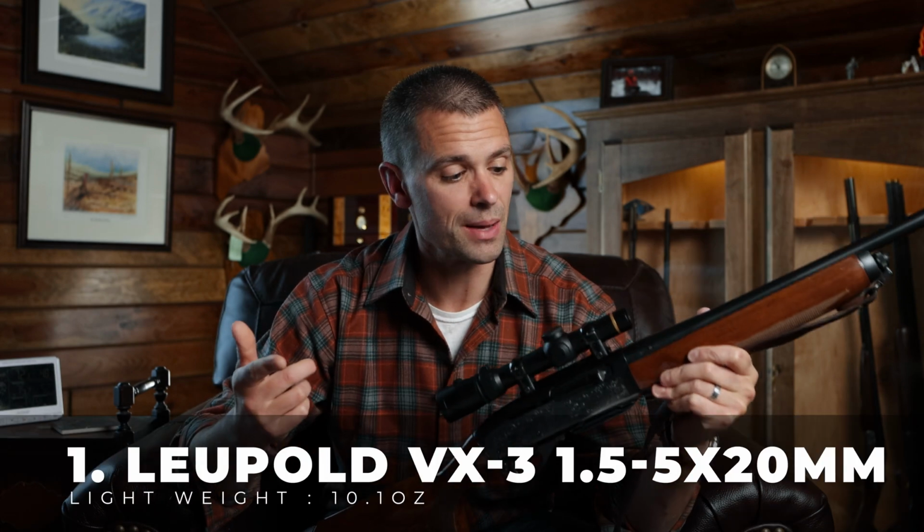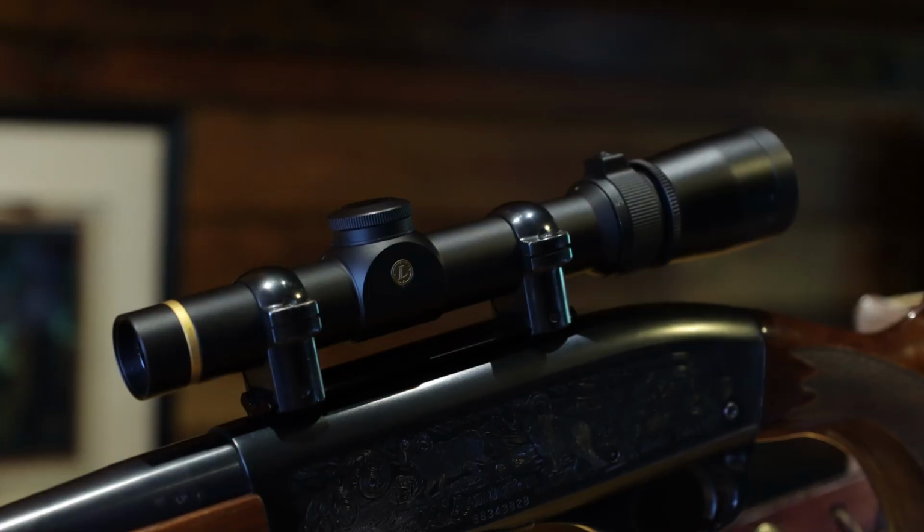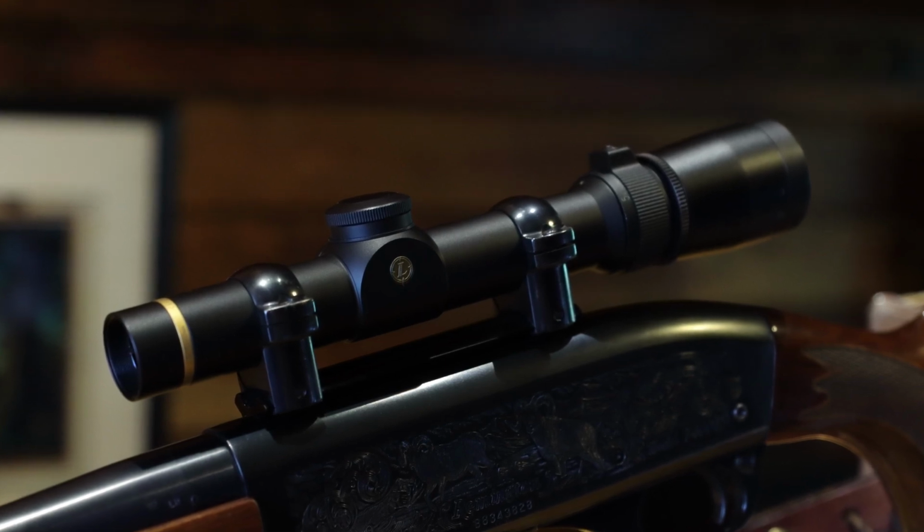Why did I end up going with a scope, and why did I choose the scope that I did? This scope is lightweight. It comes in at just about 10 ounces. A lot of scopes are going to be 13 ounces and up, even heavier. It's small and sleek. It has a small objective lens.